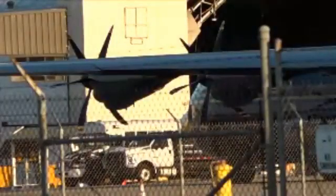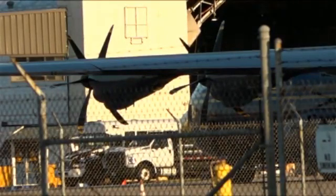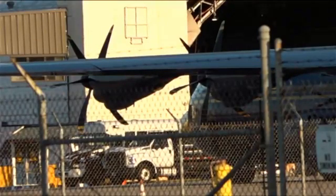Wayne, I'm looking at the Fat Albert. It looks like they have the two starboard engines started up. So we don't know if they're just going to taxi to another location or if they're actually going to taxi out and take off. But we're hoping for takeoff.